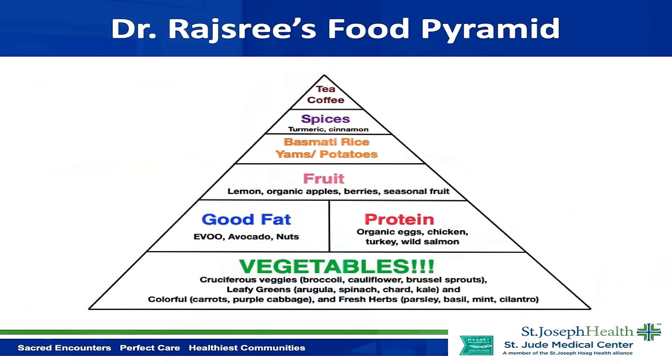So this is a food pyramid that I drew, and I put vegetables at the bottom, because vegetables, like I said, are the most important part of your diet. I always tell patients to aim for 1 pound of vegetables per day. It sounds like a lot, but it makes such a difference. Vegetables are the key to reversing most chronic diseases, whether it's hypertension, diabetes, heart disease, autoimmune disease, and preventing cancer. All different types of vegetables, cruciferous vegetables, leafy greens, colorful vegetables.